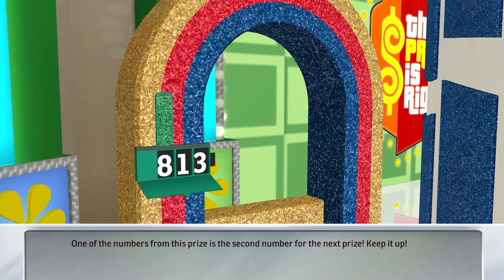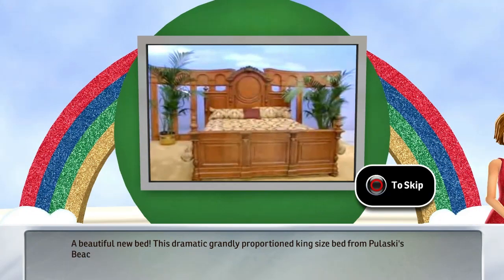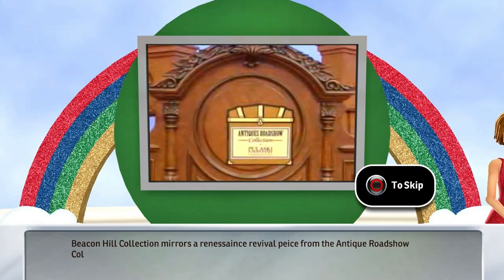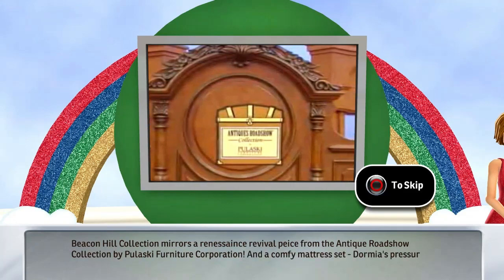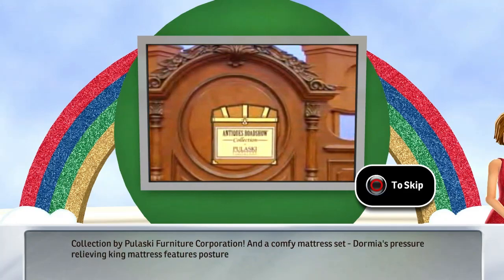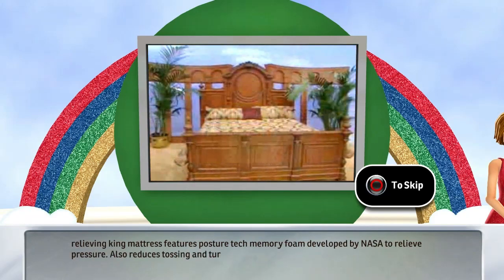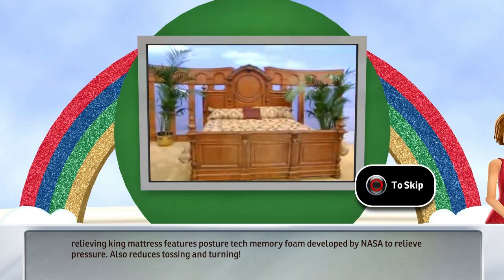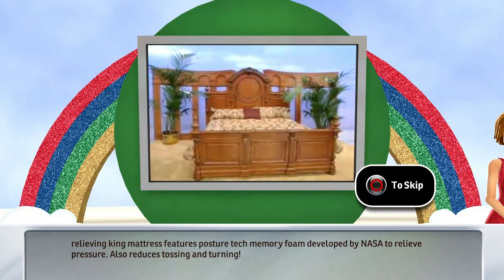Keep it up. A beautiful new bed. This dramatic, friendly, proportioned king-size bed from Pulaski's Beacon Hill Collection mirrors a Renaissance revival piece from the Antique Roadshow Collection by Pulaski Furniture Corporation. And a comfy mattress set. Dormia's pressure-relieving king mattress features PostureTech memory foam developed by NASA to relieve pressure. Also reduces tossing and turning.